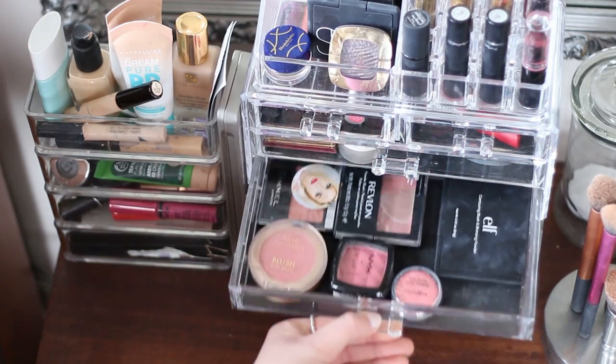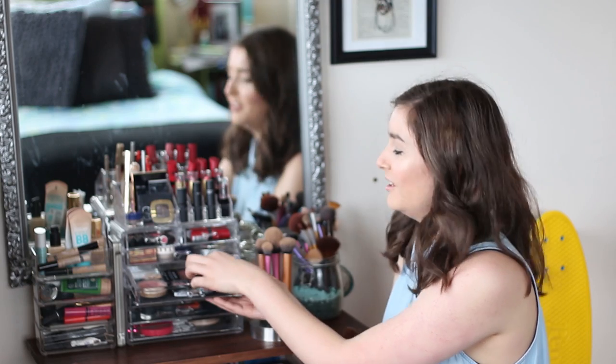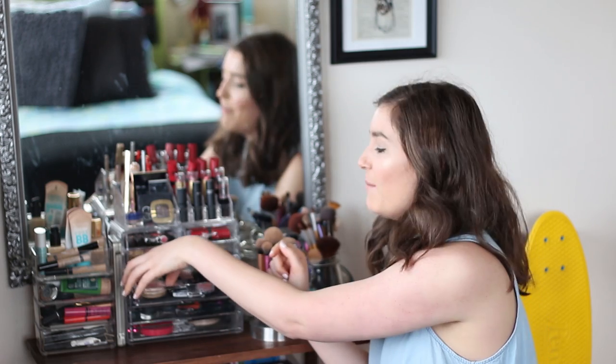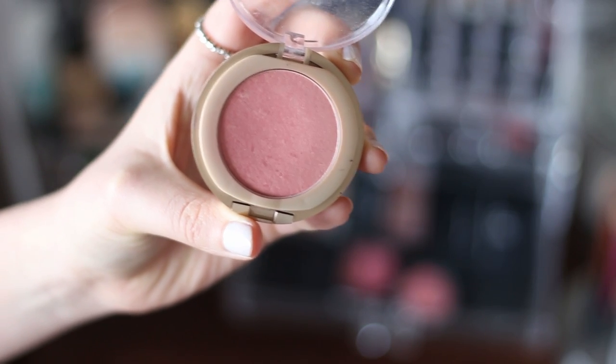The next drawer down is my blushes. This used to have like two blushes in it, and now I've got a full drawer. So the newest one is the e.l.f. bronzing and contouring blush kit thing. And my favorite blush is probably this Milani one, which is in the color Luminous, which Ellen got me.